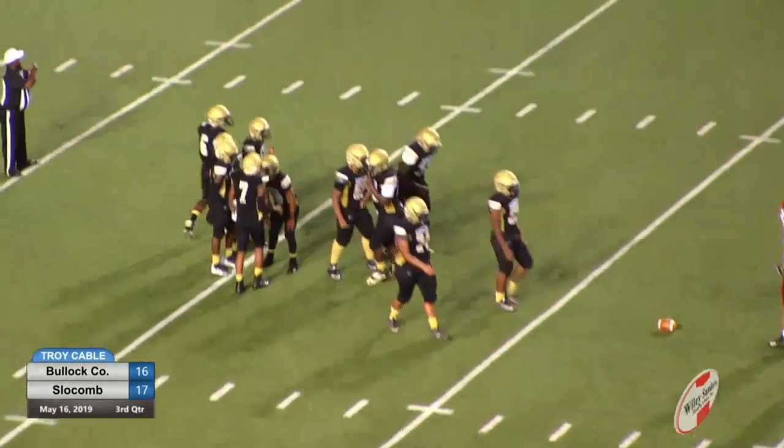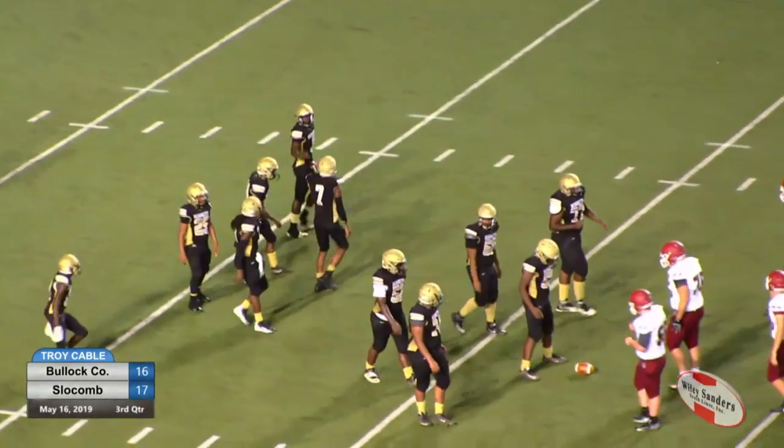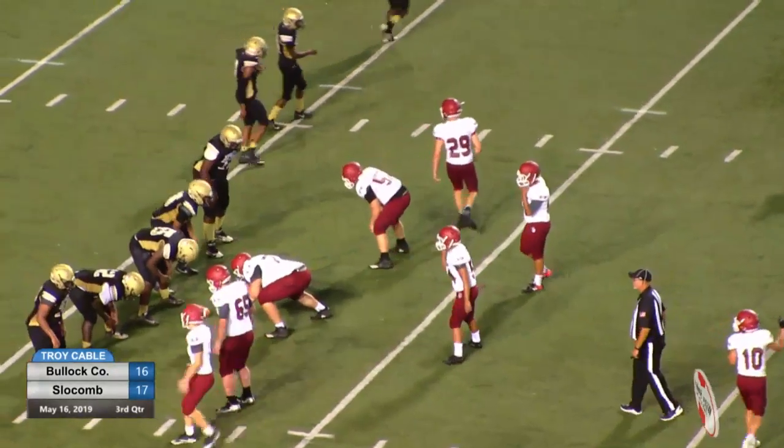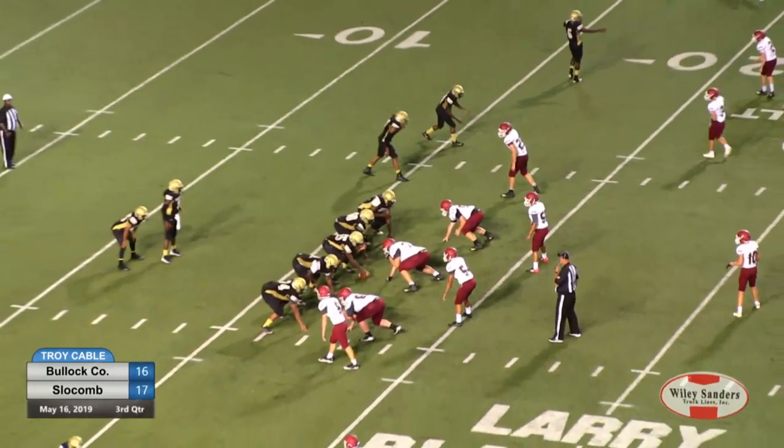Neil's going to test your history about Bullock County. What is a big event that happens in Bullock County every year? That'd be the field trials. The field trials. You know, there's people from all over the country. World. Oh, yeah. They come, yeah.